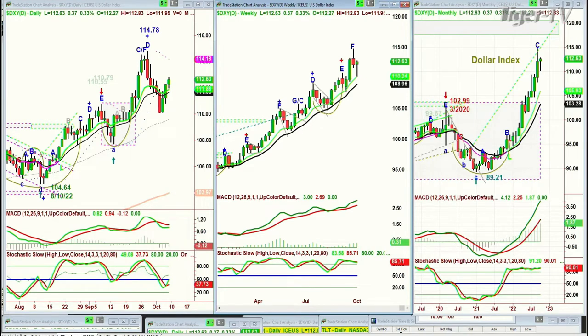114.78 was peak D, and that peak D is still in play, and we've pulled back. I haven't yet put a down arrow because the 9-period moving average is still so strong above the 14 in the daily chart and definitely in the weekly chart. So we just remain long the dollar.